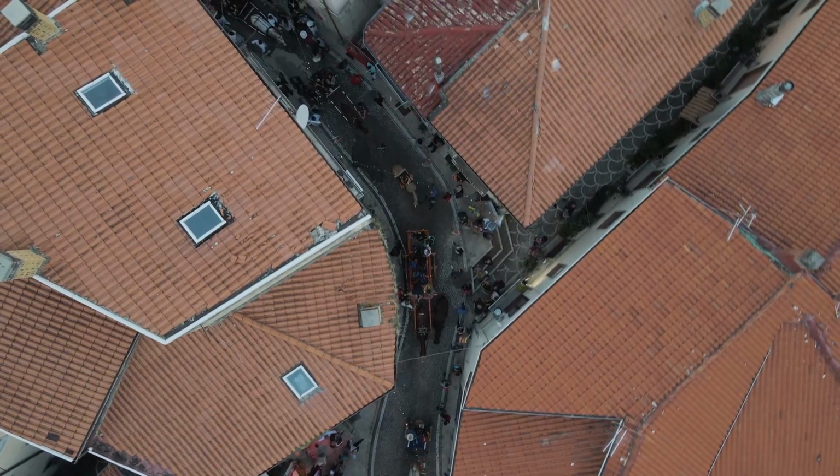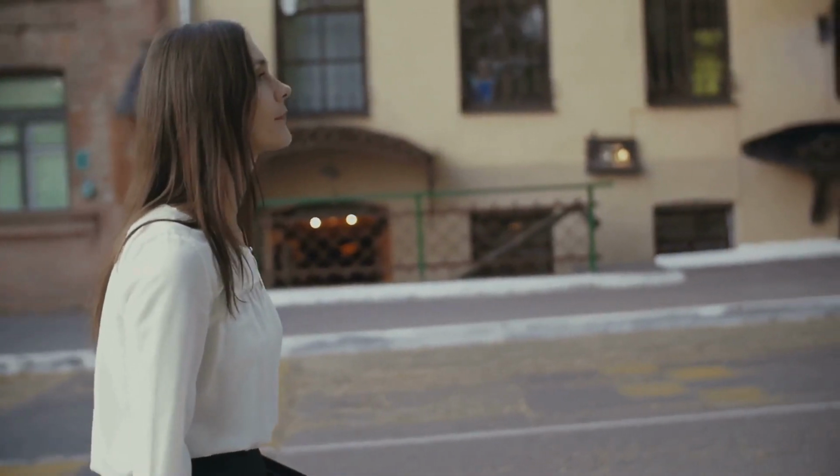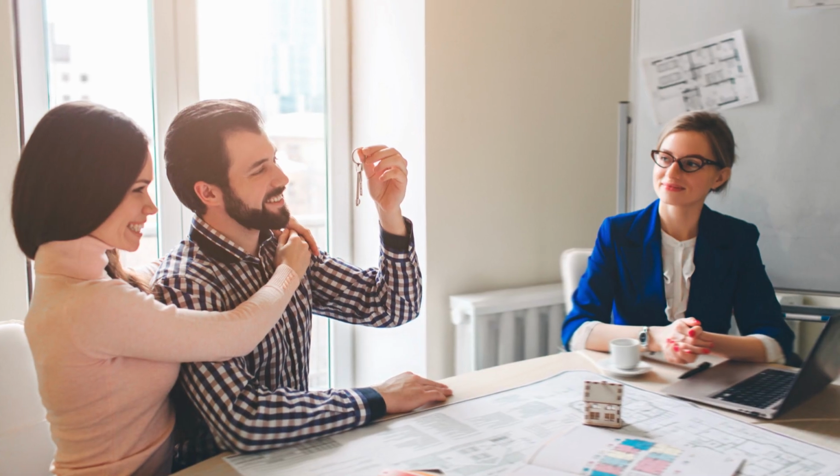For starters, head to the Jardim da Penha neighborhood. It's super popular with young professionals and has that vibrant city vibe. You can snag a cozy one-bedroom apartment for around $90K, perfect for a first-time buyer.